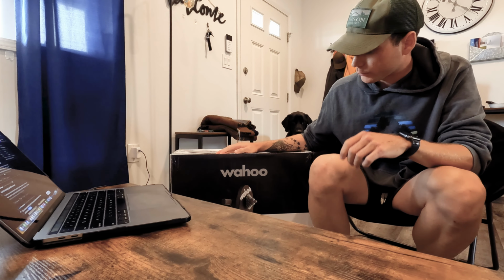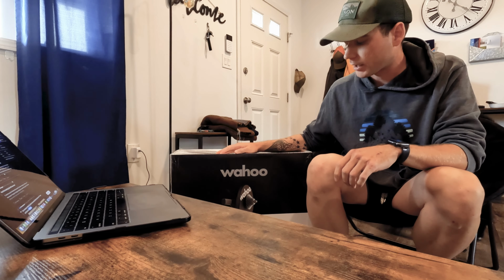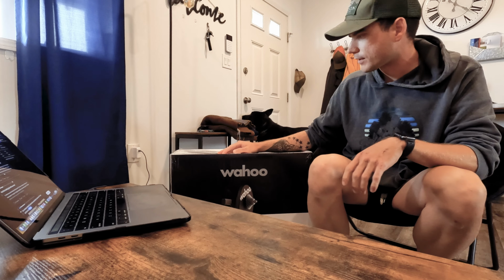Box, this is the Wahoo Kickr. I think this is the one, the most expensive one. The reason I got the most expensive one is because REI had an amazing sale, so why not?